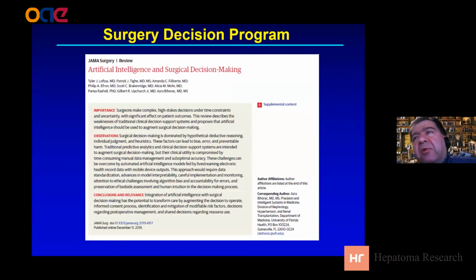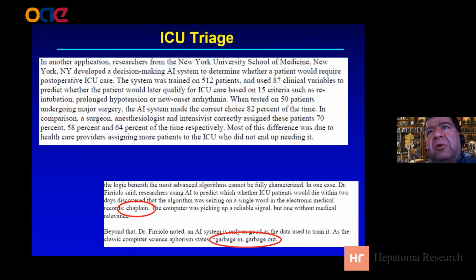However, there are several traps or challenges here. For example, when they tried things for ICU triage at NYU, they saw some great results when they tested it, but when they tried to identify the single factor that would predict the biggest risk of ending in the ICU, that came to be chaplain. Why? Because that's the word that, in the records of patients who actually ended up in the ICU and had a bad result, was the most frequently used. So the fear of garbage in, garbage out is part of the risk involved.